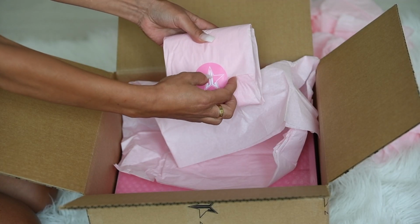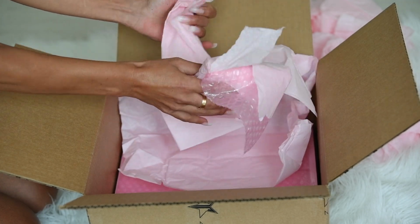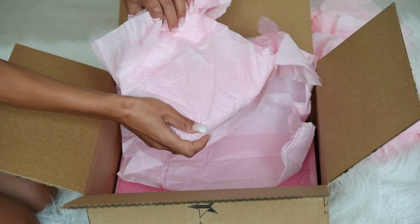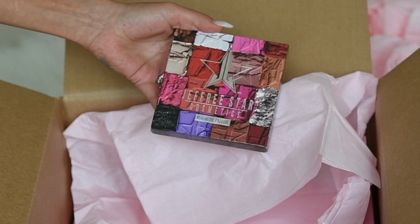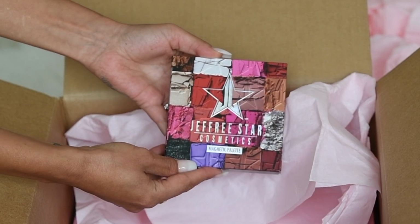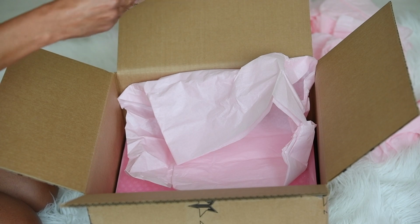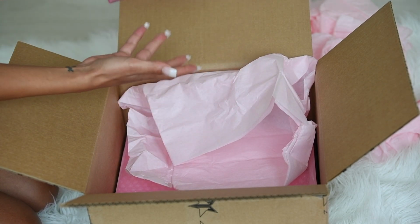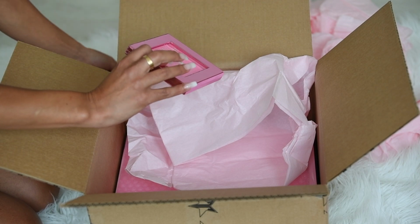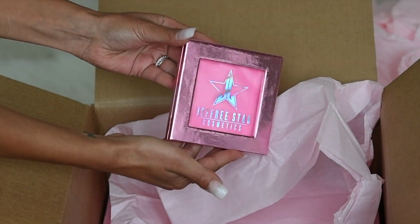So I'm going to unbox this mini magnetic palette for you guys. Like I mentioned at the beginning, it is the same one that was in the mystery boxes, the summer mystery boxes this year. I love the outer packaging on these. So pretty. So pretty. And I'm just going to open this up here. I love, you guys saw these earlier. They're really pretty, great quality. They're very light, but they're still nice.